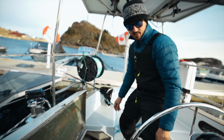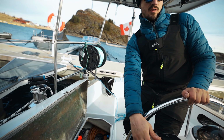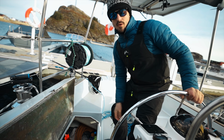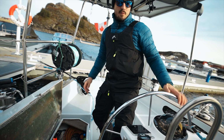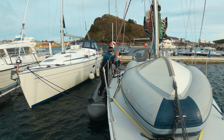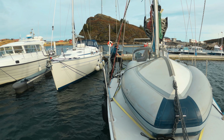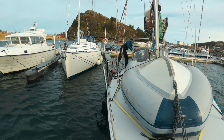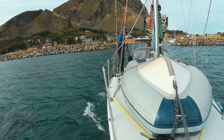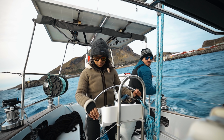I think we're ready actually. Short cord's away. Motor's operational. It's going to be a hairy exit because we get 20 knots on the forward quarter. Finally made it across.